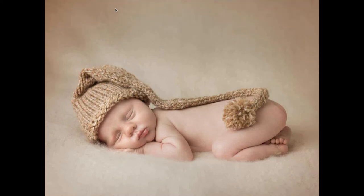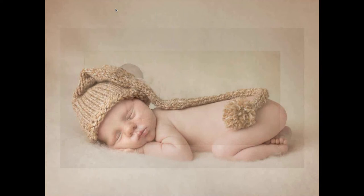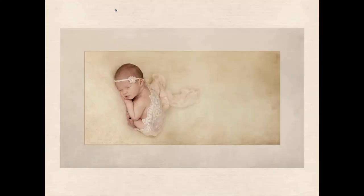That's where I work. Again, this is prone position, so all I've done here is tilt the camera because I wanted to make a sort of panoramic shot from this. The space was left on the right-hand side originally because the family had a quote that they wanted put on there. But again, that's prone position.